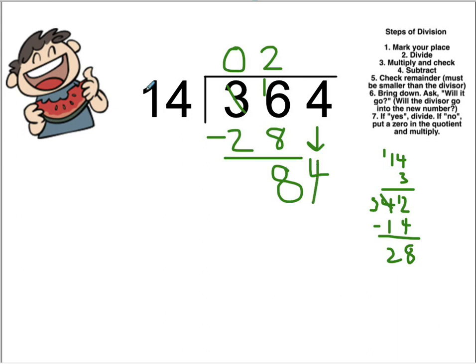Now, 1 fits into 8 times. So I can guess that 14 fits into 8 times. But I got to check that before I subtract it. So 4 times 8 is 32. And 8 times 1 plus 3 is 11. Uh-oh, way too big. I'm going to guess that 14 fits in 6 times, because I think this is way too big.